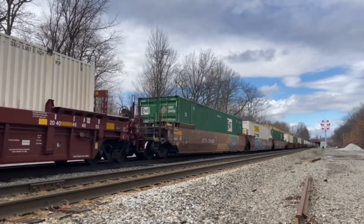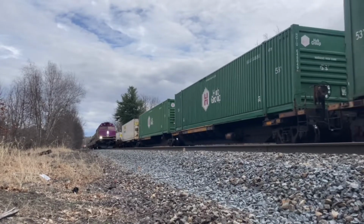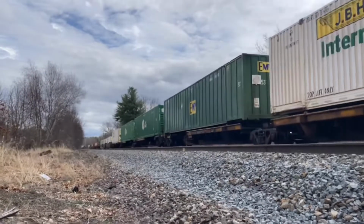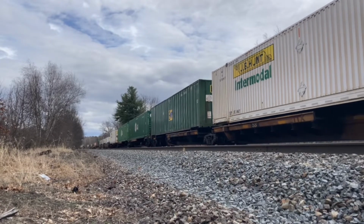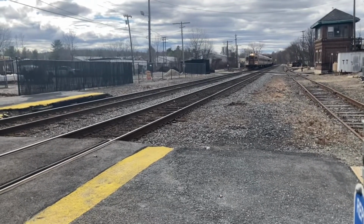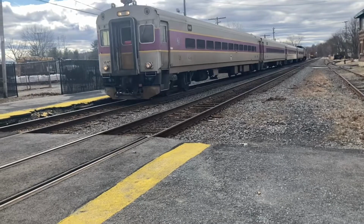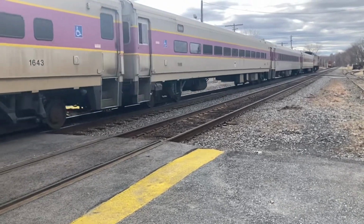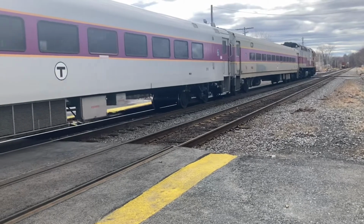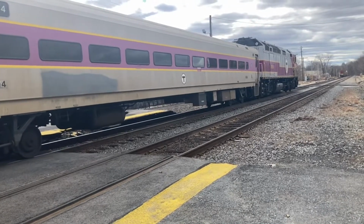While 22K makes its way slowly through Groton Harvard Road, a brand new MBTA F40PH-3C number 1051 makes one of its first runs on the Fitchburg line. This unit just came back from rebuild and is seen here pulling a 4-car single-level set. Here's 1051 coming on an inbound. After getting to Fitchburg, it had to wait a little bit for the layover and then come right back in.